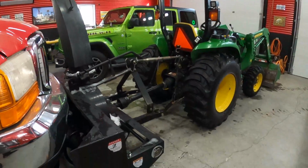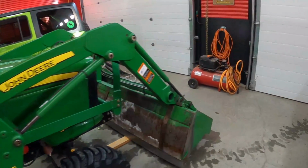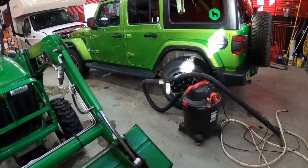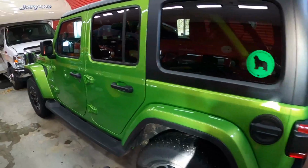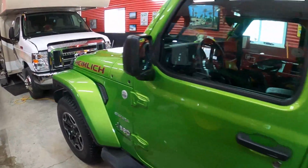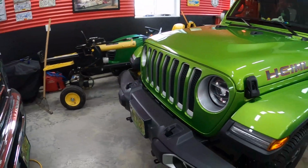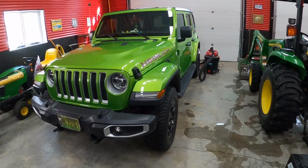Here we've got the tractor. It's melting off after plowing the driveway. Telling you, can't beat a little John Deere. I've got my vacuum to suck up the water. Here's Heimlich. Heimlich is our 2020 Jeep Wrangler Sahara. Absolutely love this little Jeep.